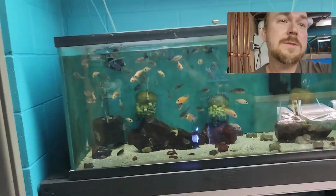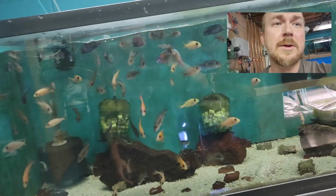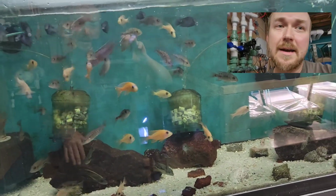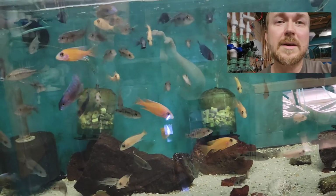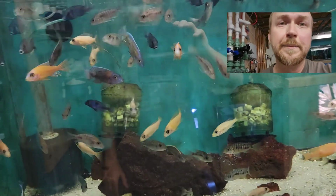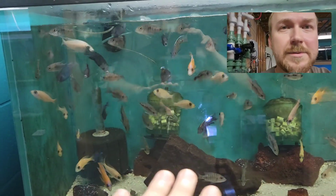You know, the haps are less aggressive than the peacocks, in my honest opinion. Even though they might be rated about the same on the aggression scale, I have not found that to be the case. I think peacocks can be a little more aggressive for their size. This is about the same as it was before for anybody who's returning.